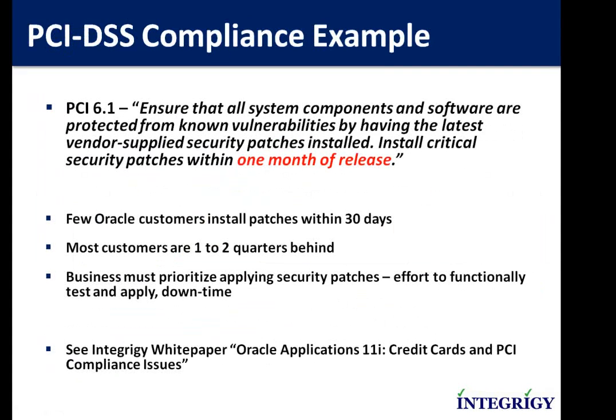So in terms of PCI compliance, most customers struggle with a few specific requirements. As part of PCI, 6.1 requires security patches to be applied in a certain time frame. With PCI-DSS, the time frame is 1 month of release. So this is a very stringent type of requirement.